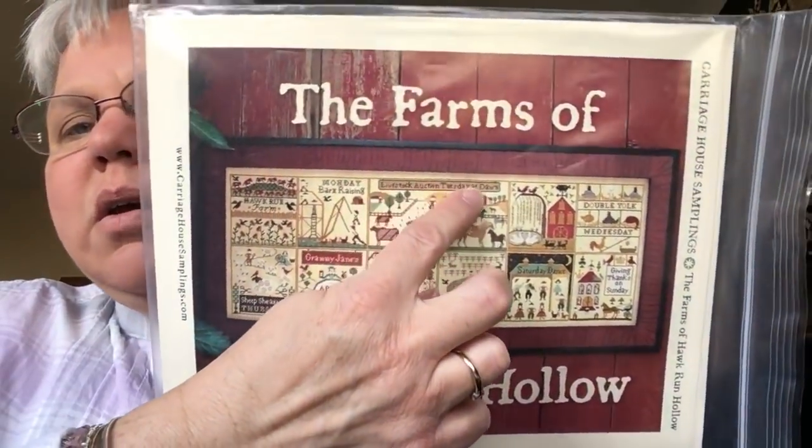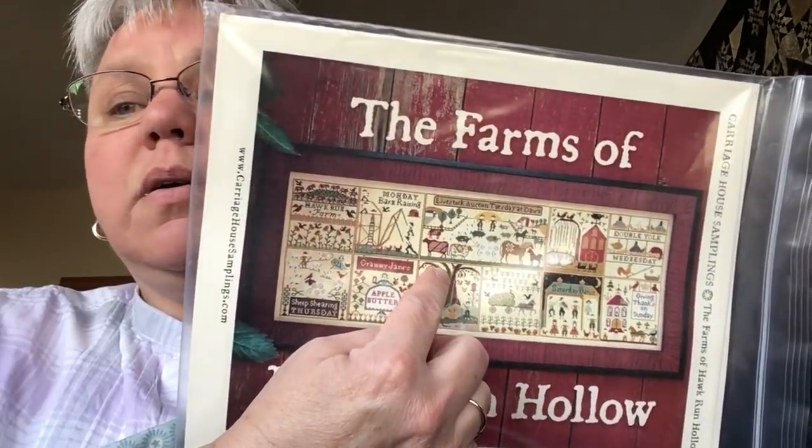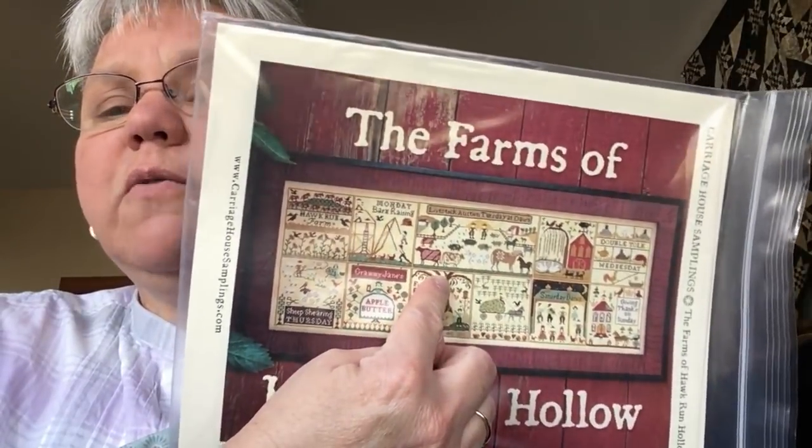So I am starting with this giant one. I had the delusion that maybe I could do one a month. I don't know. 40 count fabric.